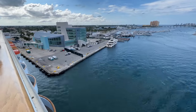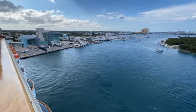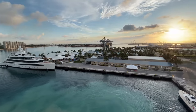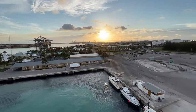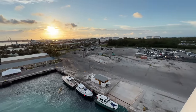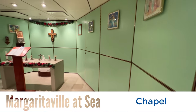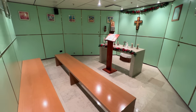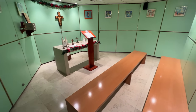Even though Margaritaville at Sea only offers two-day cruises, guests can still book shore excursions for the port day in Freeport, Grand Bahamas. Some of the options include all-inclusive beach breaks and swimming with the pigs. You can reserve these tours in the terminal prior to boarding the ship or at the shore excursions desk once on board. Finally, just off this main lobby, there is a chapel. This very tiny and rather antiquated space, we can only imagine this venue is not used all that frequently.